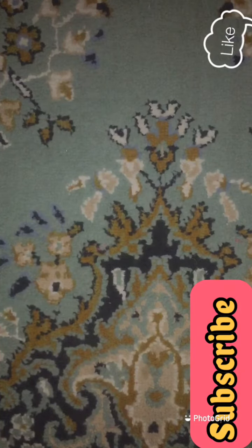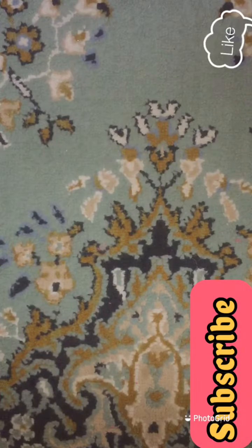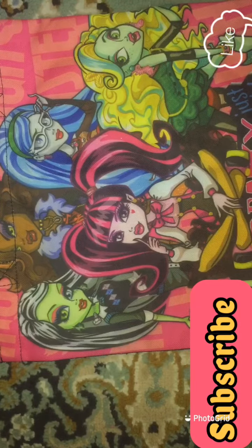What else? And this is from, I don't know which brand it was, but it's like a backpack. So I like it. You guys left too many bags? Oh yeah, I think one more. This bag. It's like my grocery bag. So yeah.